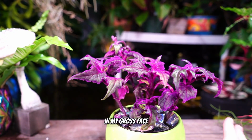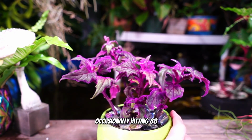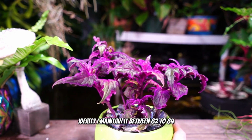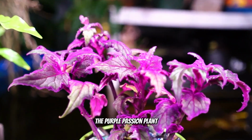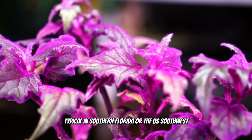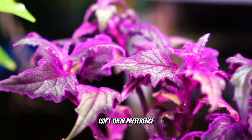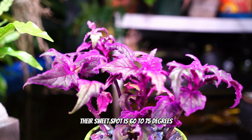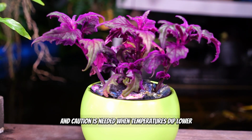In my grow space, temperatures range from 60 to 86, occasionally hitting 88. Ideally, I maintain it between 82 to 84, but occasional warmth doesn't harm the purple passion plant. However, extreme heat, typical in southern Florida or the U.S. Southwest, isn't their preference. Coastal areas might be exceptions. Their sweet spot is 60 to 75 degrees, and caution is needed when temperatures dip lower.